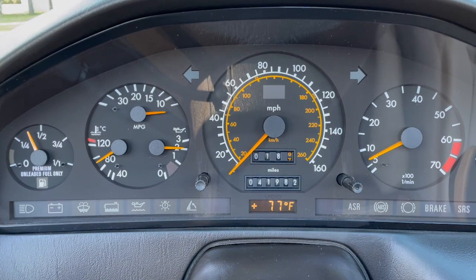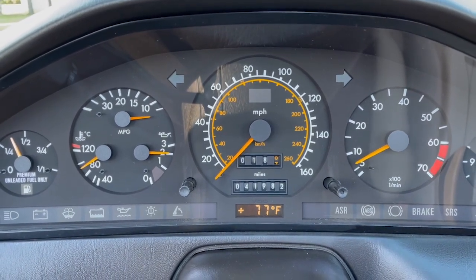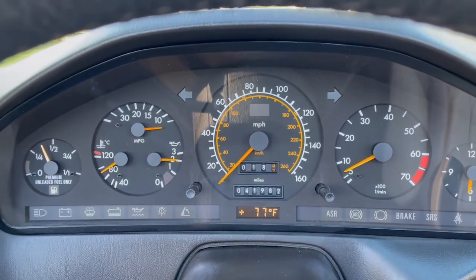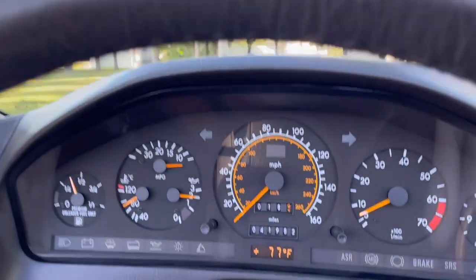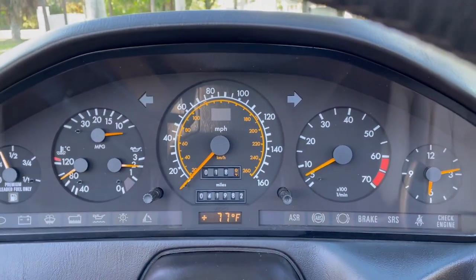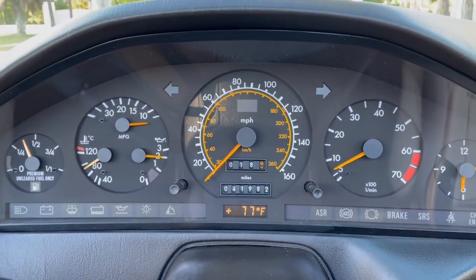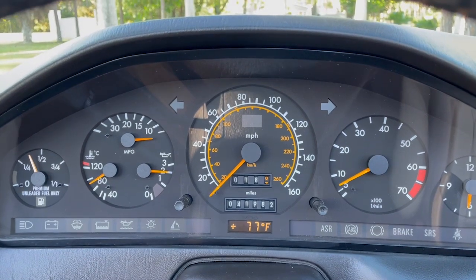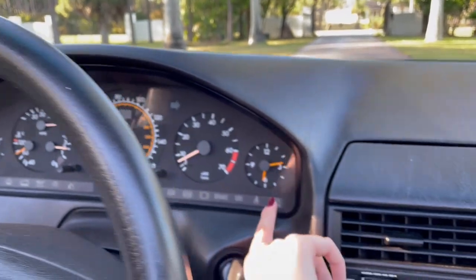And this car has only 41,982 actual miles. And the next service is due at 47,000 miles. All the gauges work and they all look good. The fuel gauge looks good, the temperature gauge and the oil pressure look good. The tachometer and clock right here also work.